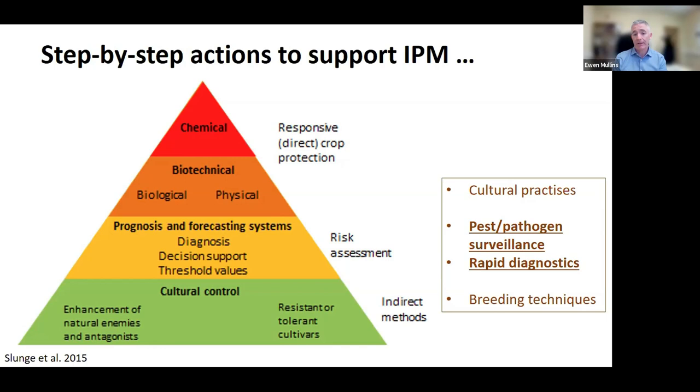What's very important though, is that you survey and you diagnose the disease. So surveillance is absolutely essential for IPM, because you have to know what's out there. You have to be able to respond quickly, because if you develop a resistant variety, it will work, but then you need to make sure that it continues to work. Because if it doesn't, you're at crop failure, and then you're effectively eroding any goodwill or any confidence that producers will have in an IPM approach.